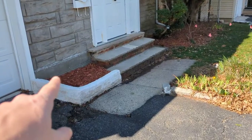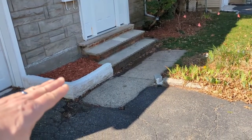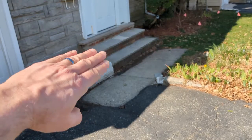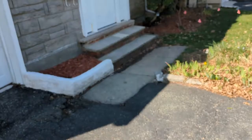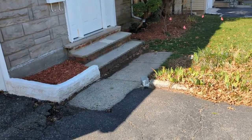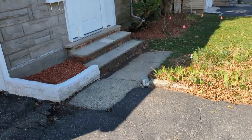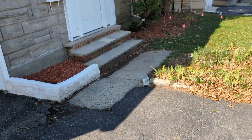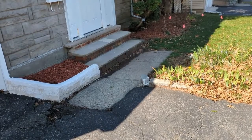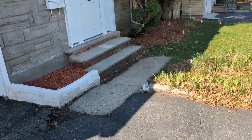Here we see some damage to the brick face. We're rotating this way, steps are rotating this way, and we're going to have just a low area right here where water is going to collect. So nothing good happens when water collects in front of a structure, especially a masonry structure, because that's going to settle, move, shift, and nothing good happens. So it's very important to control water on the outside of your house.